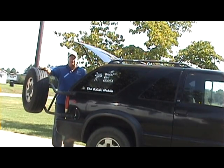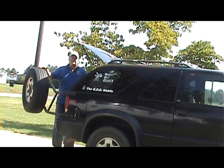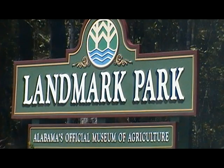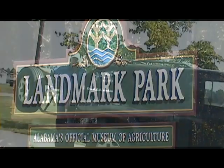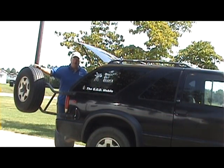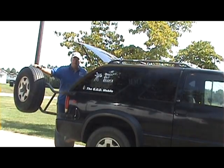We're going to Landmark Park. Landmark Park is a park where they have cows and an old homestead set up. It's really like an old farm atmosphere. And we're going to see exactly how much it costs us to spend the day and still stay within our budget. Come along and join us when we head to Landmark Park in Dothan, Alabama.